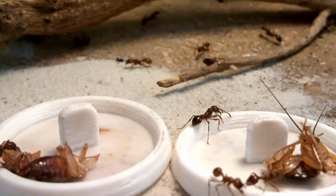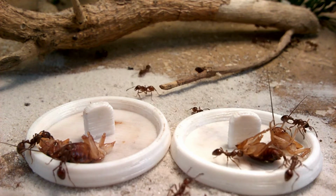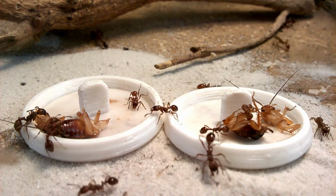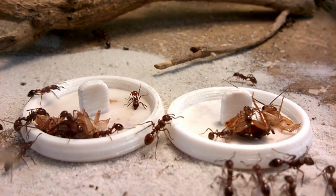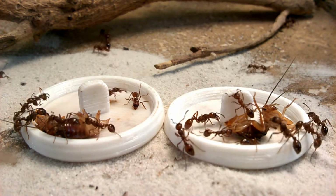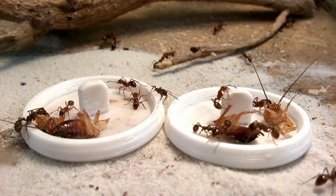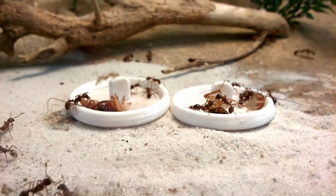I always find it interesting how ants are interested in everything you put into the arena. If it is food or just a stone, they will immediately investigate if it's useful. Fresh or frozen? They seem to like both.